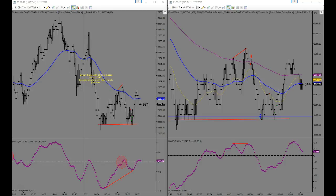It made that W pattern. It failed. Maybe it's going to be the M to the downside. I don't know. It's not my job to predict the future.